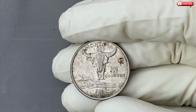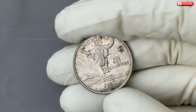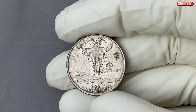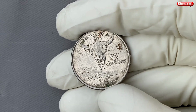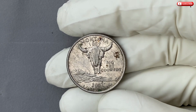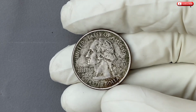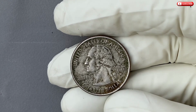So, why is the 2007 Montana Quarter so special? For starters, it's important to recognize the rarity and condition of the coin. While millions of these quarters were minted, the ones in the best condition are the most desirable to collectors. Coins that have been circulated for years or show signs of wear tend to lose their value, but those in pristine, uncirculated condition are highly coveted by numismatists.